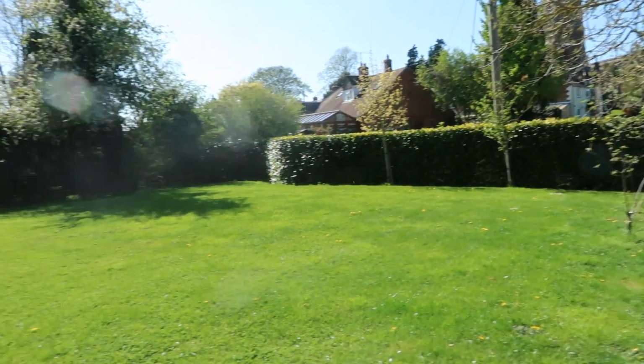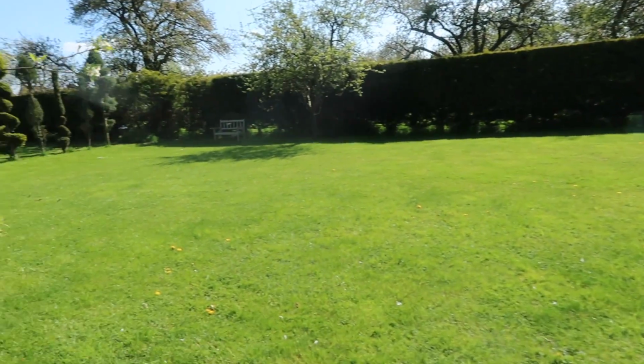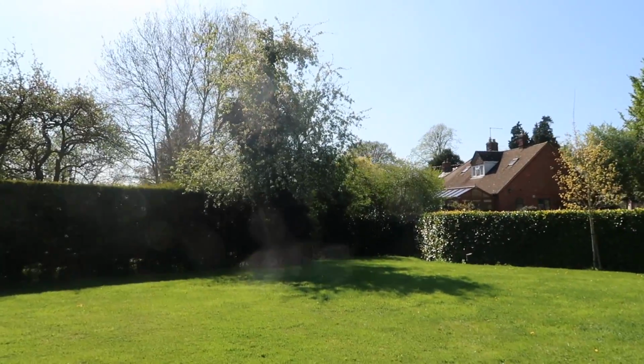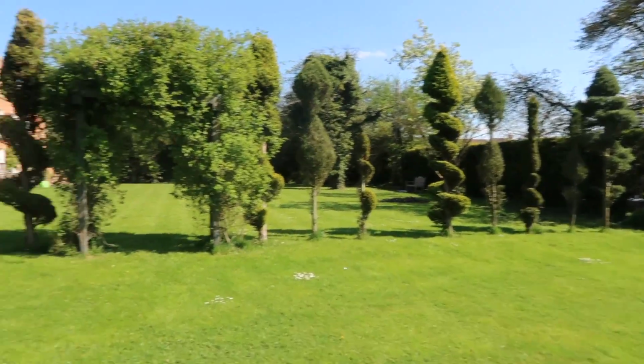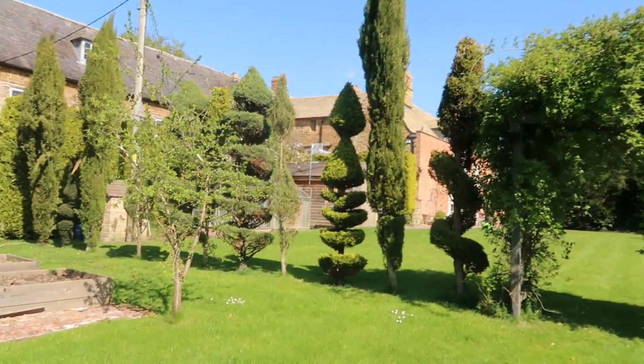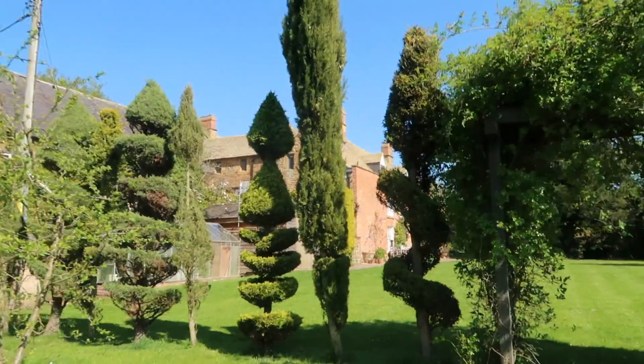And then down here is just a plain grass area, grass lawn. Another apple blossom, or maybe that's a plum tree actually. We've got these very ornate trees. Not sure they're totally our style, but I think we'll probably let them grow a bit wild.